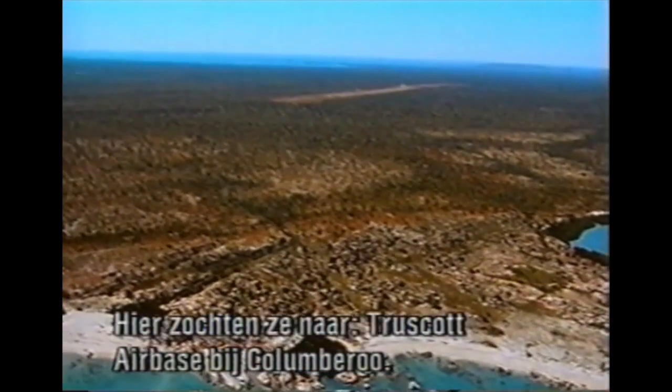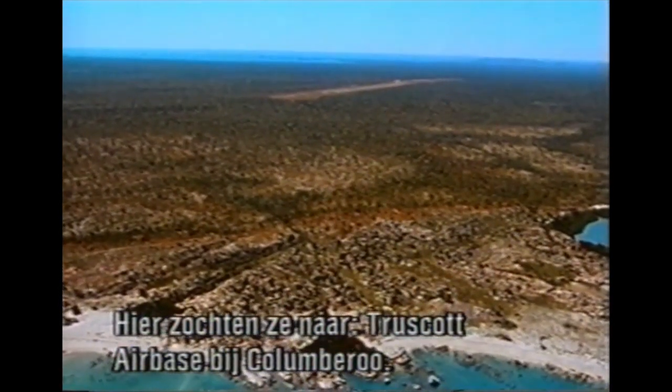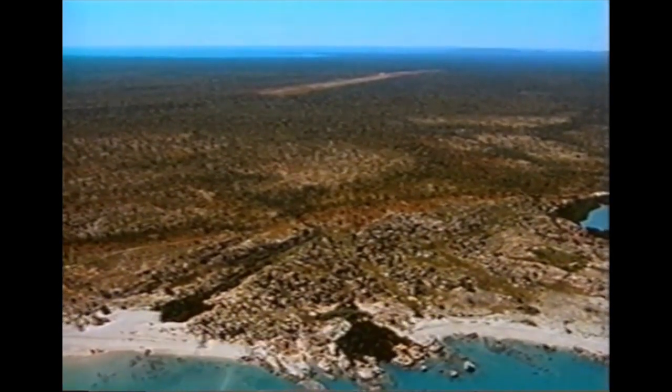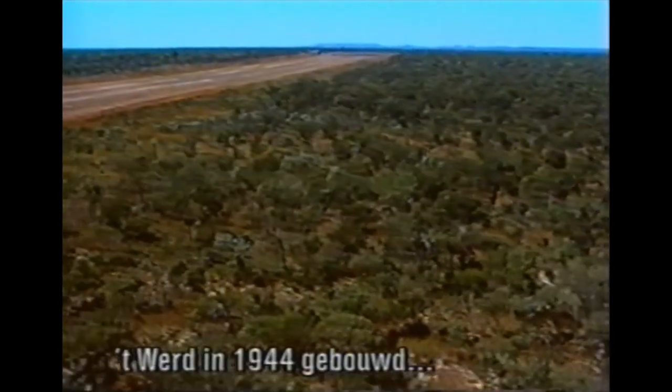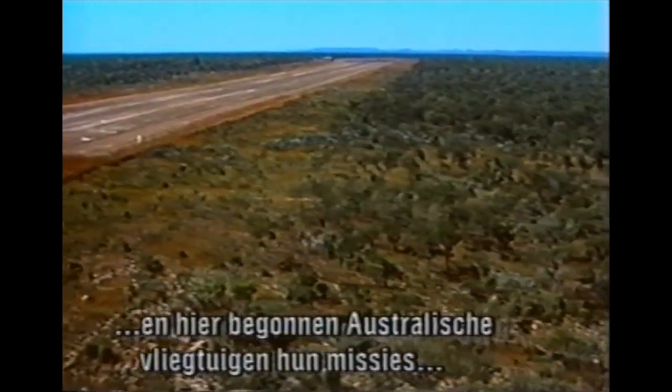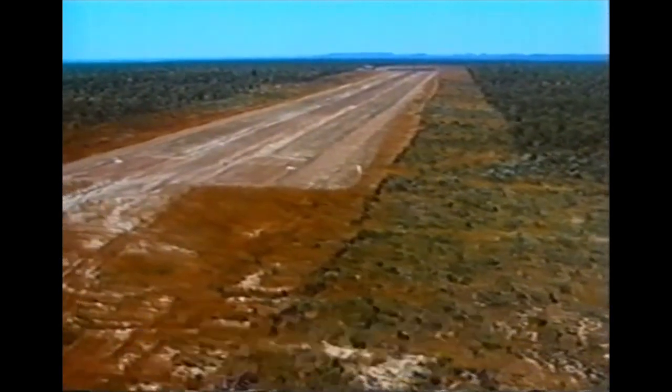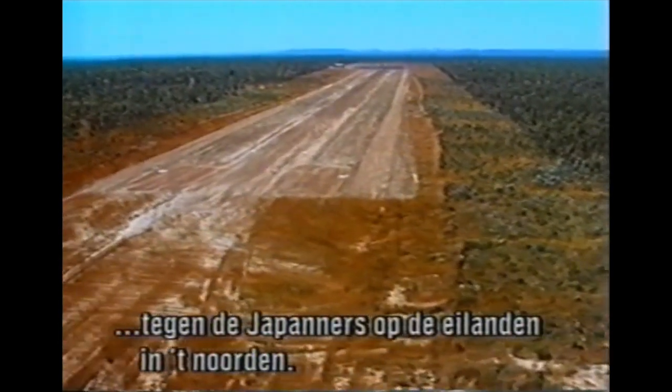This is what the Japanese were looking for. Truscott Air Base, just up near Columbaroo in the northern Kimberley. It took 3 months to build in 1944, and this airfield allowed the Australian aircraft to fly long-range missions against the Japanese in the islands up to the north.